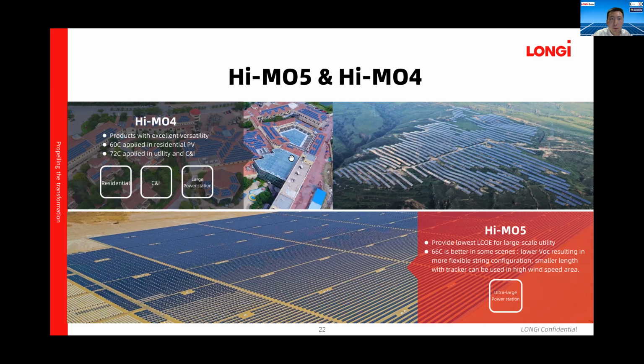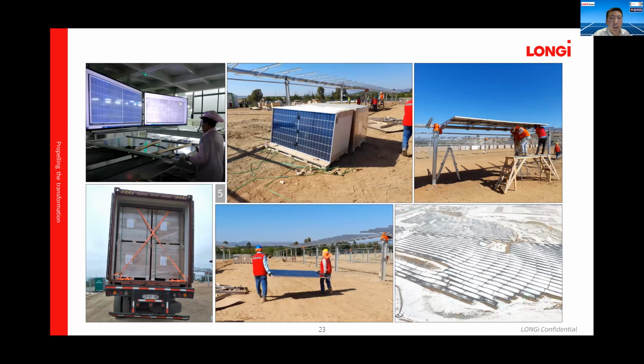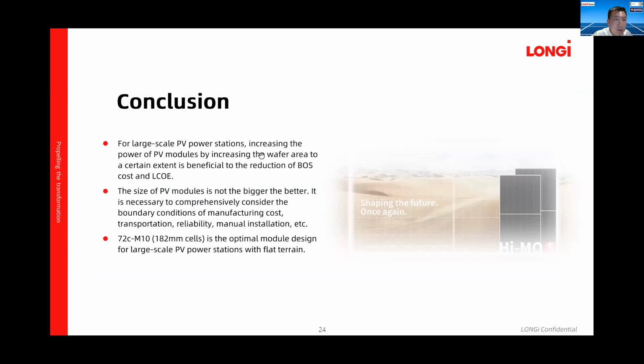So those are the photos of the HAMO 5, the ER image, and the transportation, the installation, and the PV station. The total shipments for LONGi's HAMO 5 is 3 gigawatts now, and maybe this year the shipment will be near 20 gigawatts. So let me conclude my presentation.